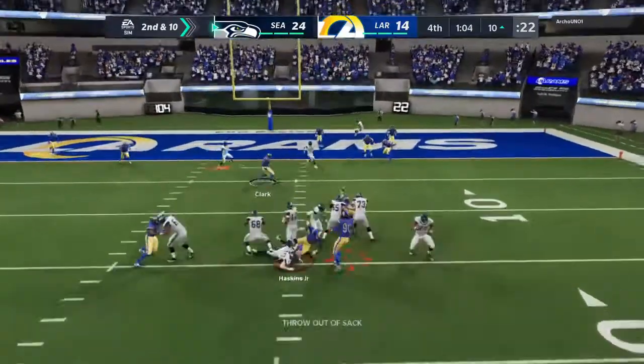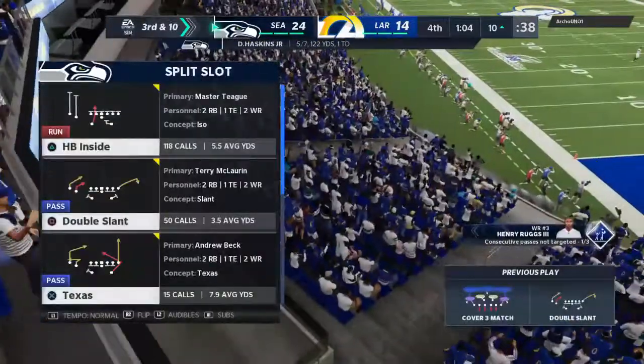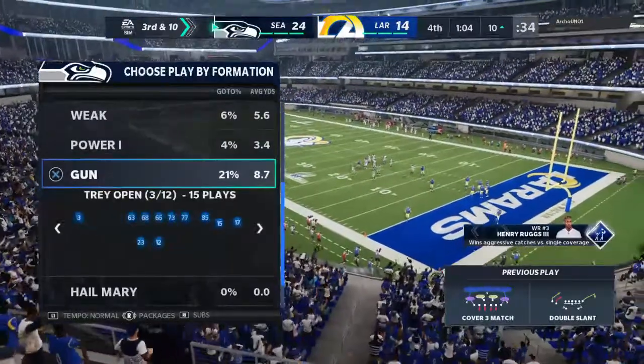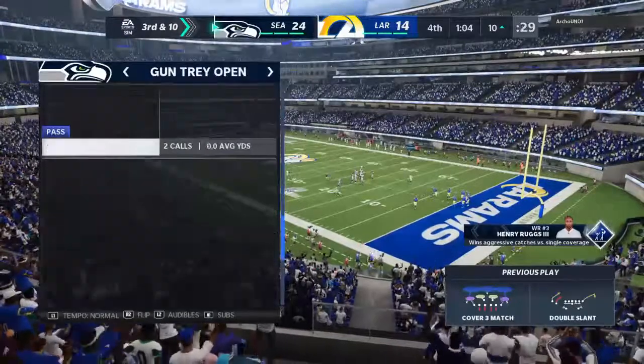Haskins going to try to throw it. And he takes a shot on the release as this will be incomplete. From the snap, he certainly looked like he knew where he wanted to go with the ball, but surprise, that guy was covered. So that took his attention elsewhere to no avail. 3rd down to go.